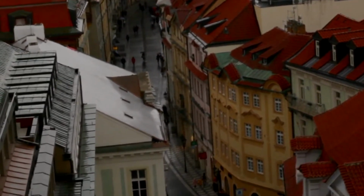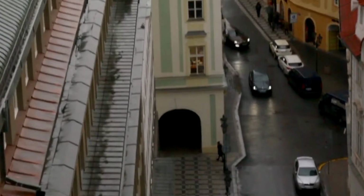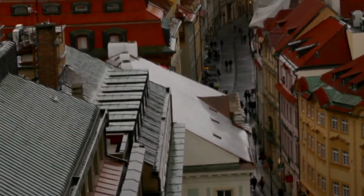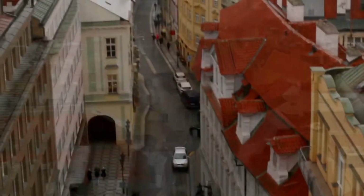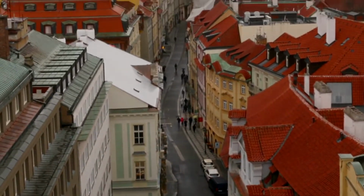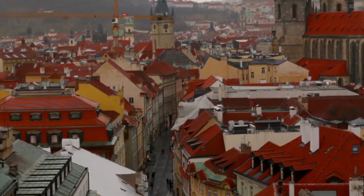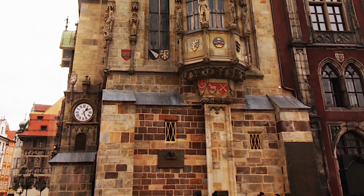I love looking down on these streets. There are very few cities as beautiful as Prague, and they actually really work at keeping it that way. They realize their money is coming from people visiting. Plus, they have a lot of respect for their architecture and statuary.